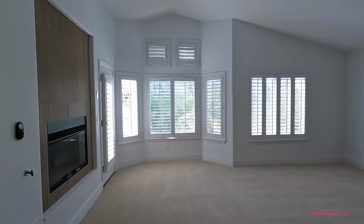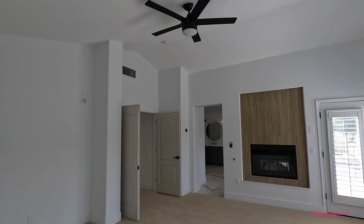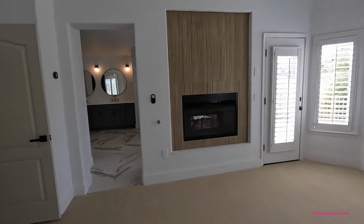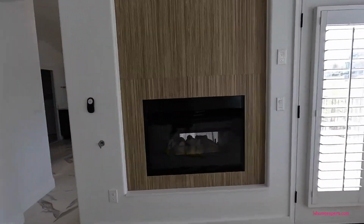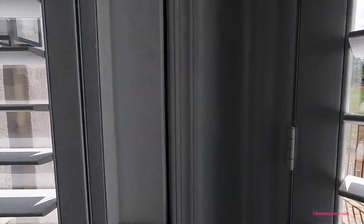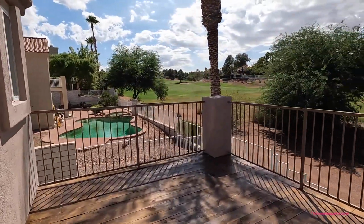Coming into the primary, we have a pitch. We got 8-foot ceilings on this side. Pitches up probably about 12 feet here. Looks like we got the original doors. You got some cladding, and this is wood cladding around the 2-way fireplace. Plantation shutters. Original door.